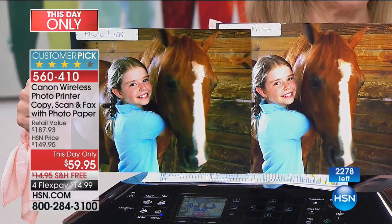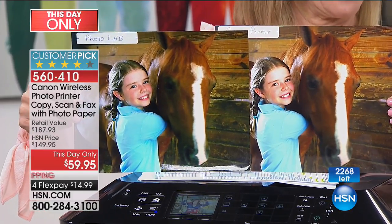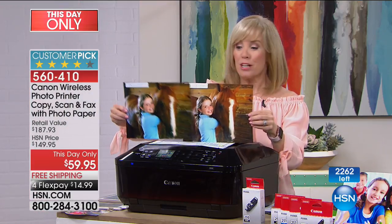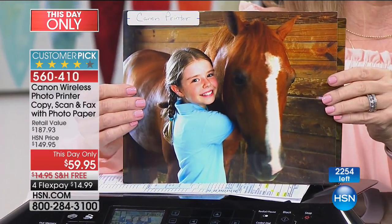I know. And the funny thing about it, so this is the Canon, and I printed it. It takes seconds, it costs pennies. And the pony's name is Little Red. This guy from the photo lab looks like Little Brown. So really, the color's more accurate from the Canon than when I sent it out. Nobody would know, but that's how I know.